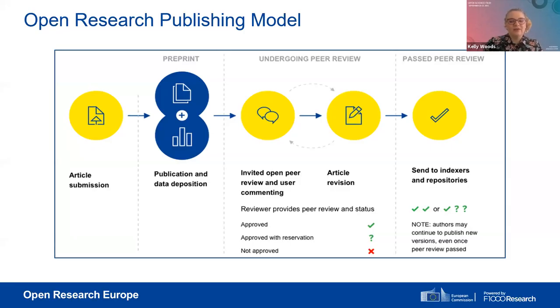So we do have quite a new and innovative publishing model that I'll talk about in quite a lot of detail today. So we operate on a post-publication peer review model of publishing. And this means our papers are published open access with DOIs as preprints whilst we carry out the peer review process, allowing for very quick publication and public access to the work. Once the paper is deemed to have passed peer review, which I'll talk a little bit more about later, the papers are then sent to relevant indexes and repositories.